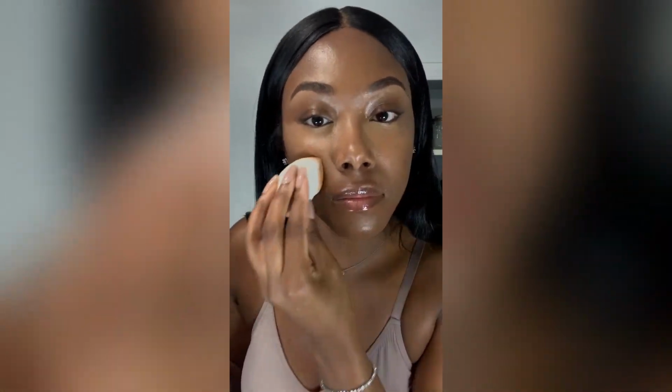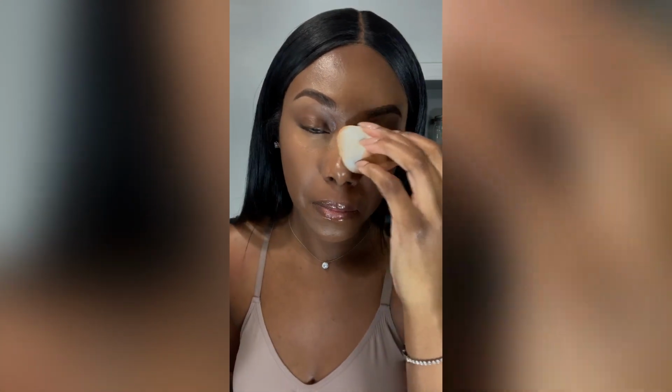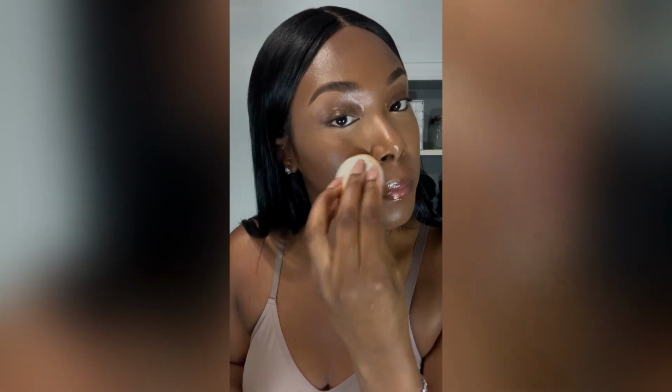Also, definitely take your time blending. Like, if you want your makeup to look good, do not rush the blending. That is where you need to put the most time and the most effort.